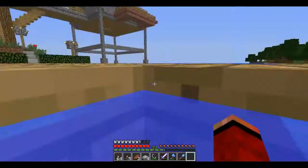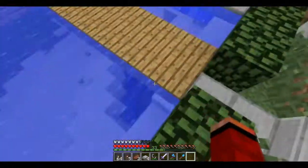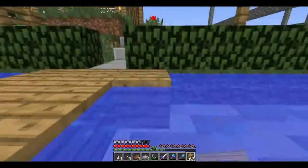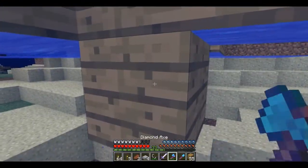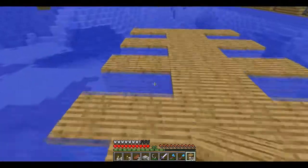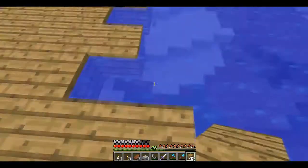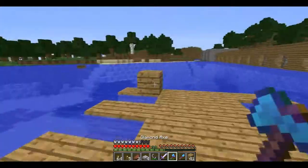And we need some dirt and some saplings. I'm gonna put some... Ooh, that is not good for my OCD. That is not good. I can fix it. I hate breaking blocks underwater, it's awful. Mojang, why must you torture me? Oh, why have you done this? And then I'll extend, and then die.